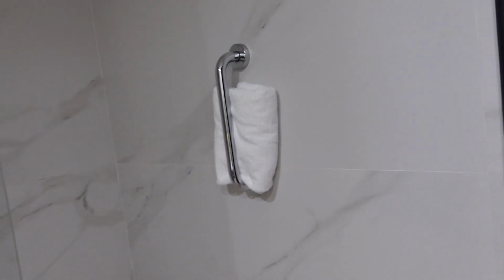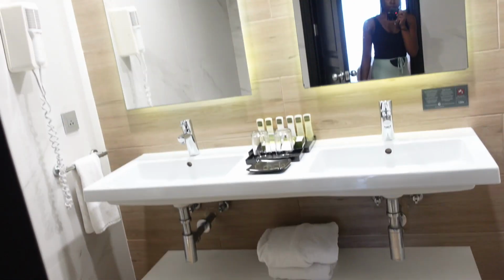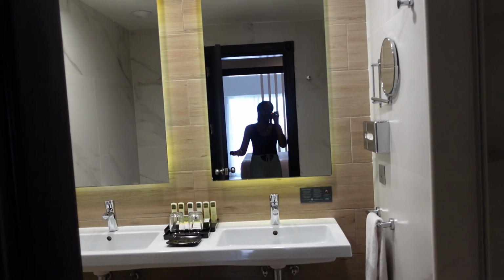Little towel there. Hopefully they have some more towels. Oh, we have some more towels under here. Great, so that was the oops. So that was the bathroom, guys.